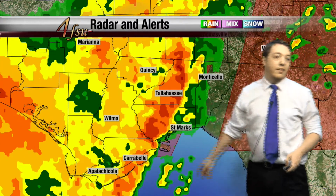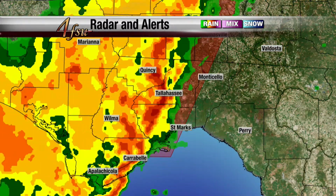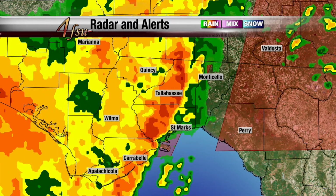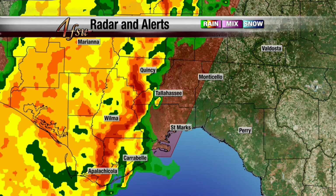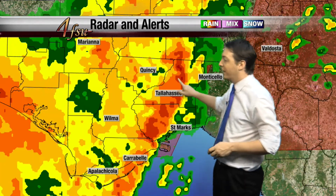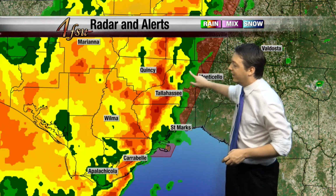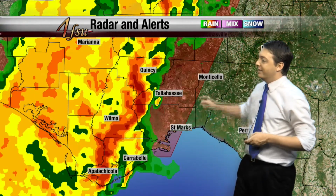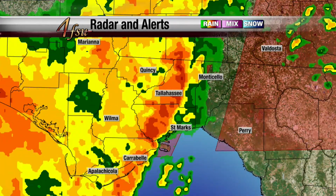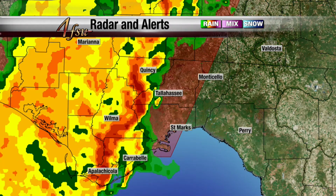St. Marks, and we've got another warning. Oh, nope, we've got a cancellation here on that warning for northeast Leon County. So we're in the clear for that. Again, we're looking at that weakening here for northern Leon County, but those winds are still possible. That severe thunderstorm warning still is in effect for northeast Leon County, dealing with this little cell here, moving up towards the north. This is becoming a little less impressive on radar, but I'm going to go ahead and pass it over to Casey now for the next look at severe weather.